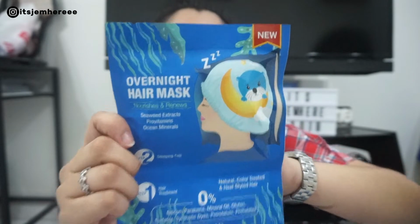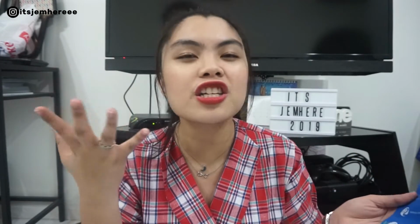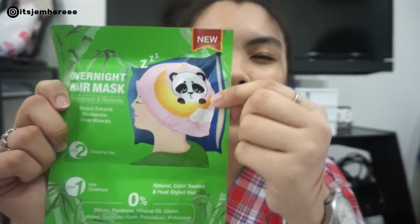So, the first one is the overnight hair mask, and I'll try to use it if I have time. Step one and step two. It's very interesting because I've heard good things about it, how it can nourish and renew your hair. And also they have this strengthens and restores one, and I'm cute because mahilig ako sa panda, a pink panda. Then they have these masks here.